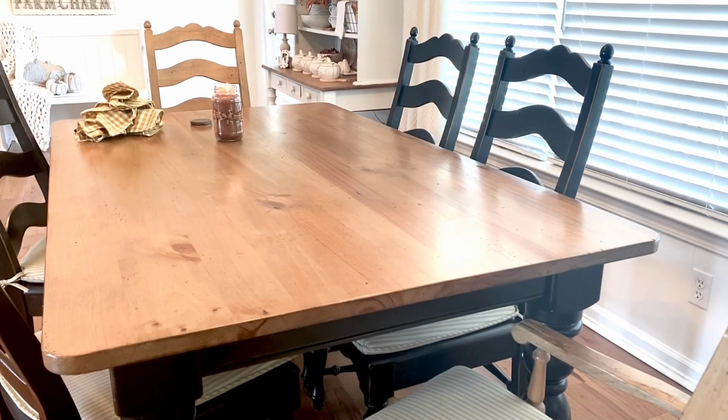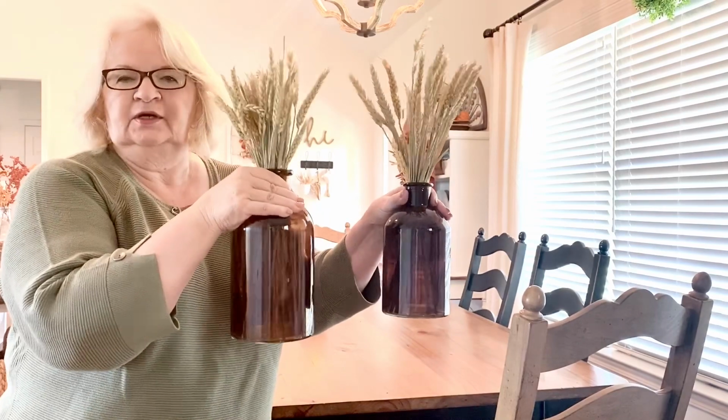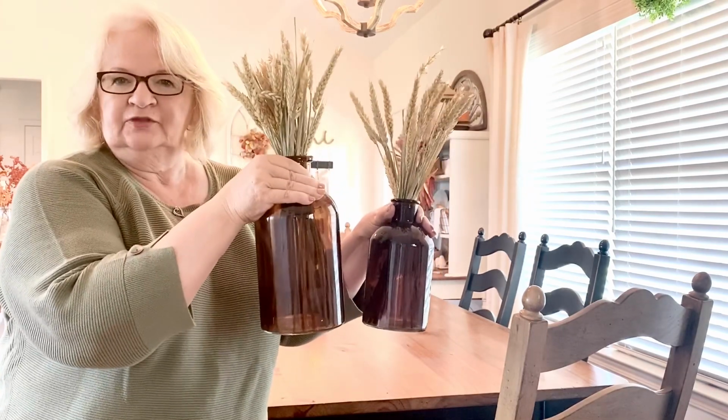Okay guys, it is now time to decorate the table. Guys, these two items, you remember I went ahead and put the wheat in it, and I got these from Hobby Lobby. Added the wheat, I also got that from Hobby Lobby, and I'm gonna add that to my table.